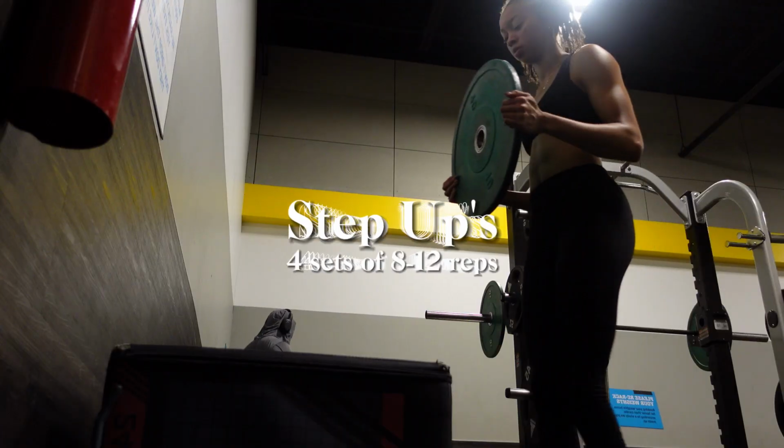Up next, I'm going to be doing reverse lunges on a box. So you can do reverse lunges on a lifted platform, a plate. You could also just do it on the ground, but deficit ones work better.